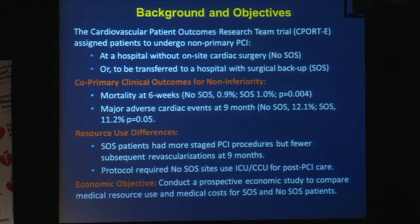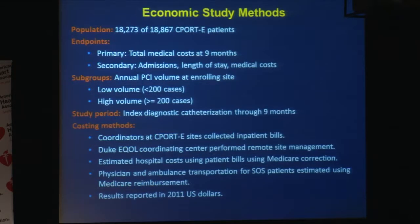So we conducted an economic study to compare medical resource use and medical cost differences for patients at sites with and without surgical backup. Our study included most of the patients in the clinical study. The primary endpoint was total costs at 9 months. Secondary endpoints were admissions, lengths of stay, and medical costs at different time intervals. We did include a subgroup analysis by annual PCI volume, which I'm not going to show in this morning's presentation. The study period ran from the diagnostic cath at the site without surgical backup through 9 months.